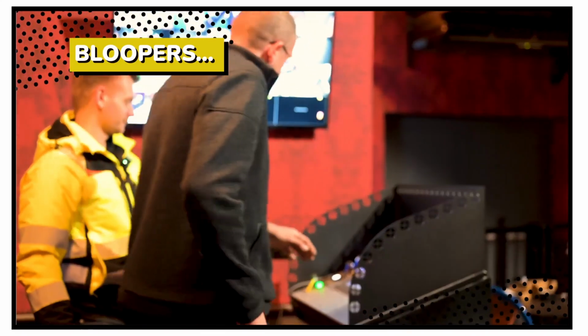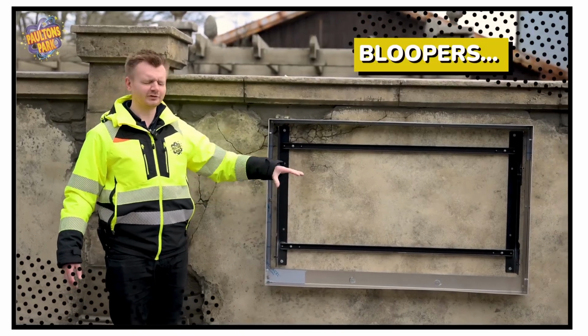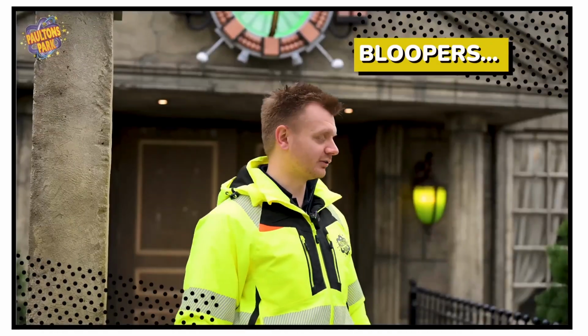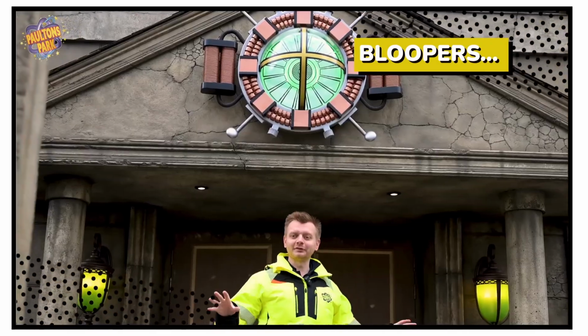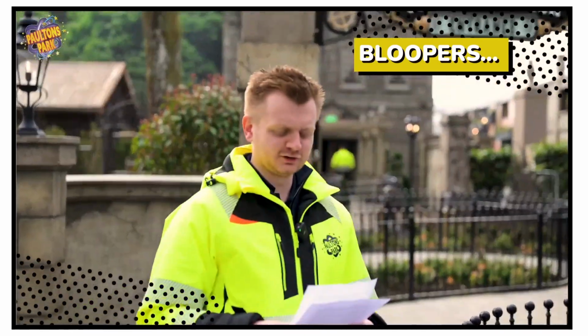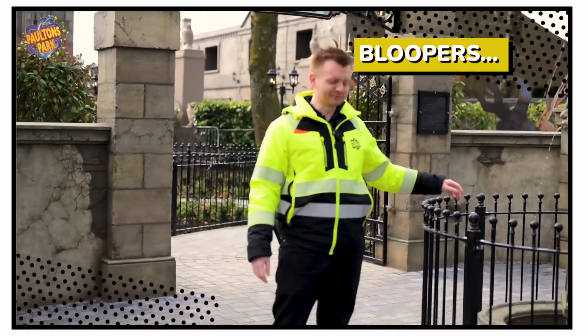No. Let me double check. Broke it here, and you also ski. Oh, ski. Oh, so close. Right. Okay, this is the one. Oh, that's so bad. So bad. So that's sort of it for the outside. No. Okay. Ghostly Manor looks stunning. Yeah. Don't mind me. Just having my close up.